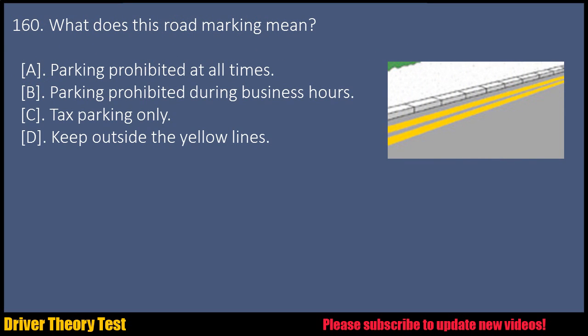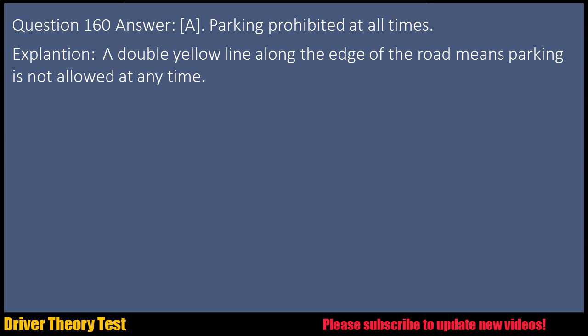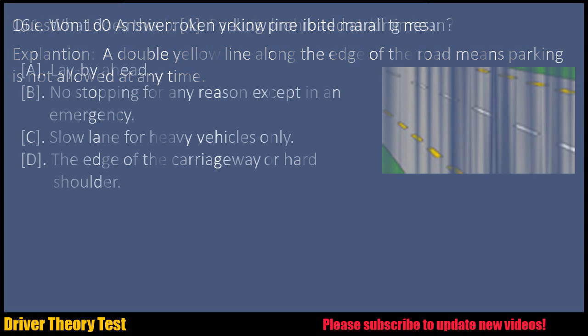Question 160. What does this road marking mean? A. Parking prohibited at all times. B. Parking prohibited during business hours. C. Taxi parking only. D. Keep outside the yellow lines. Question 160. Answer: A. Parking prohibited at all times. Explanation: a double yellow line along the edge of the road means parking is not allowed at any time.